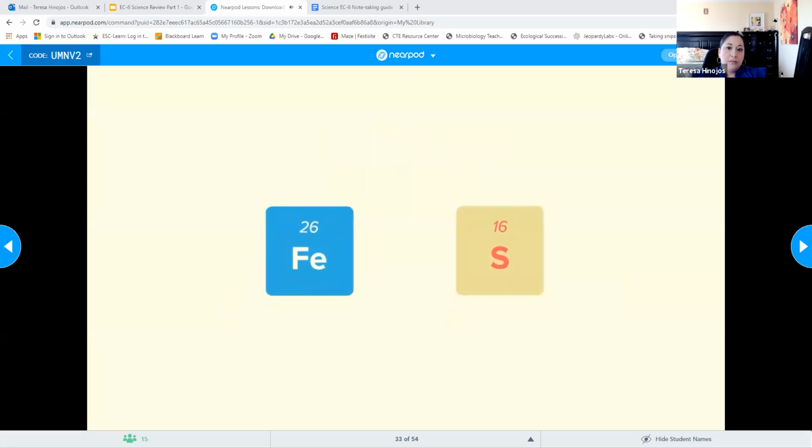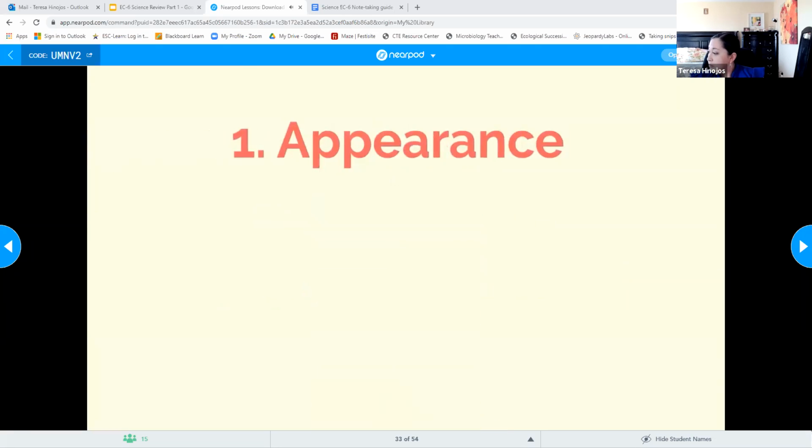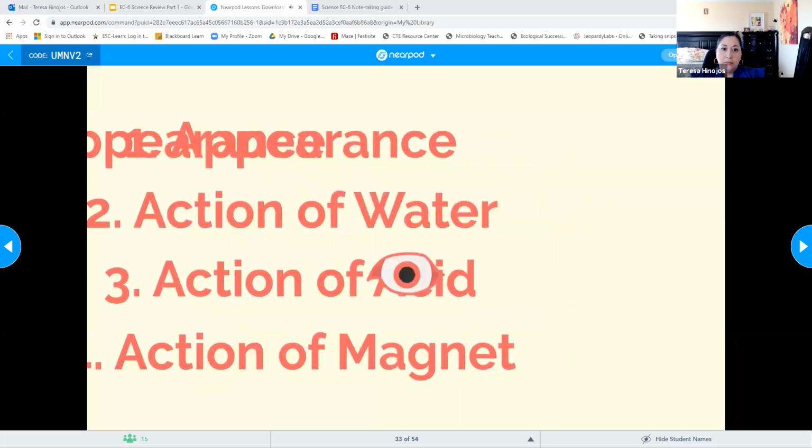So consider the two elements iron and sulfur. We will perform tests, firstly on iron and sulfur separately, secondly on a mixture of iron and sulfur, and thirdly on a heated mixture of iron and sulfur. The 4 tests we are going to do are appearance, action of water, action of an acid, and finally action of a magnet. So starting with performing the tests on iron and sulfur separately.